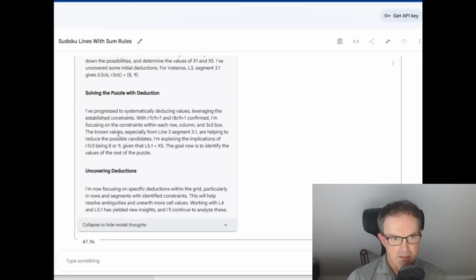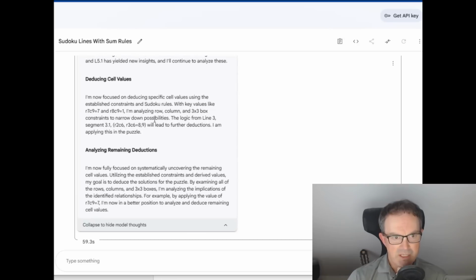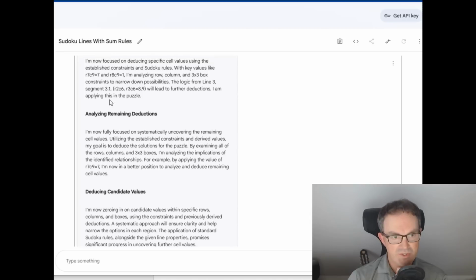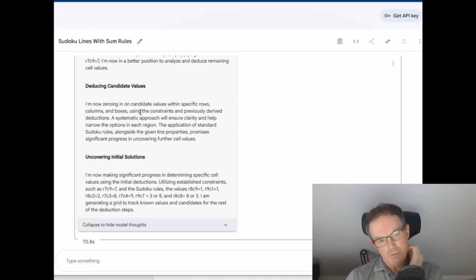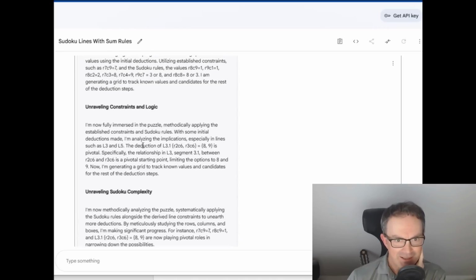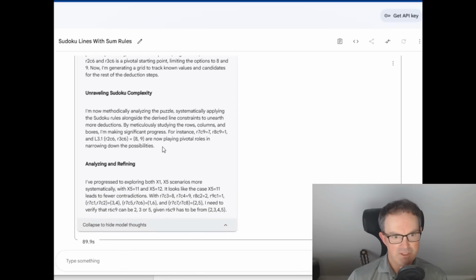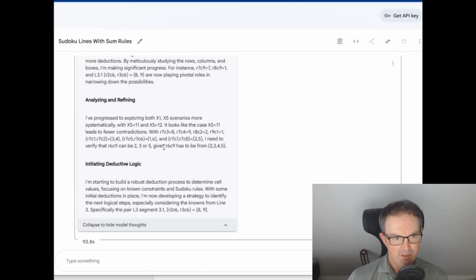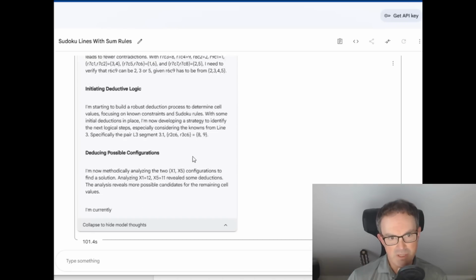Oh, I didn't press the expand. I'm now focused on deducing specific cell values with key values like row 7 column 9. Is that row 7 column 9 was a 7, row 8 column 9 was a 1. I'm now fully immersed in the puzzle, methodically applying the established constraints. I'm analysing the implications. So I've progressed to explaining both initiating deductive logic, whatever that is. Yes, that's true. The specific pair is 8, 9.